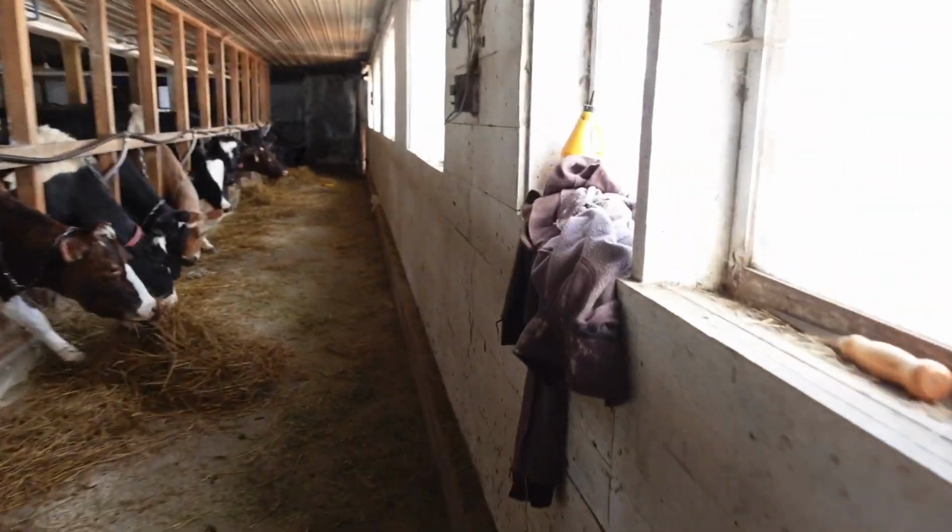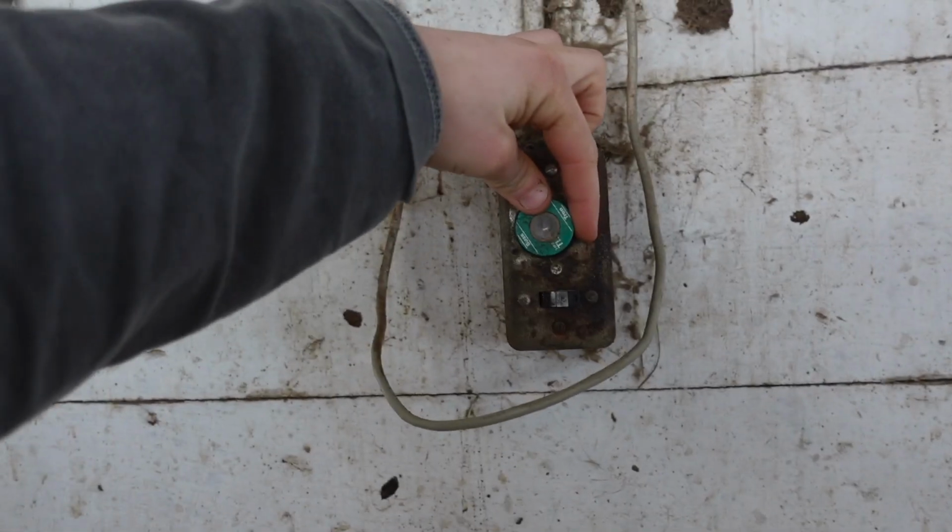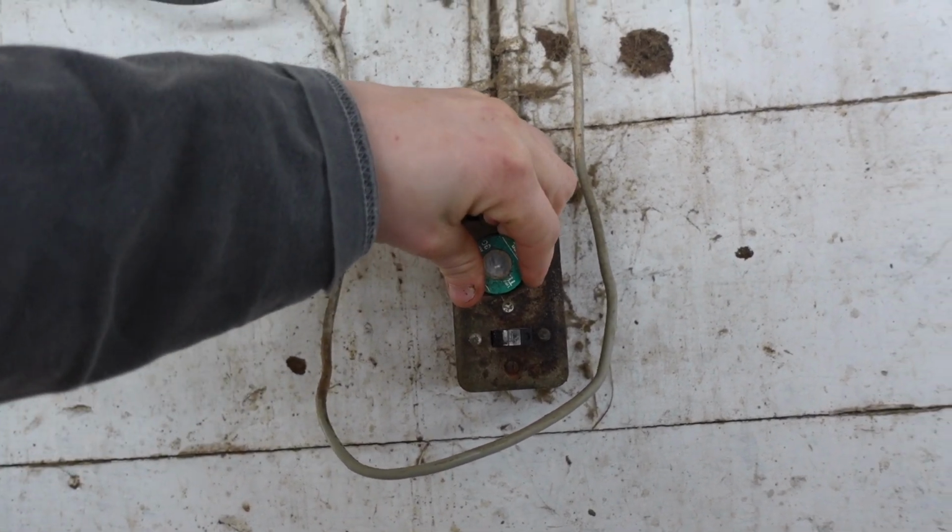So first of all, we checked all the fuses because each fan, I'll show you. Off. Each fan has its own fuse like this. It just screws in and it should have blown that fuse if something was wrong, but we checked those fuses and all testing out all right. We did still have power in the milk room and everything else was working just fine.